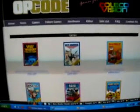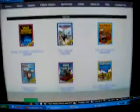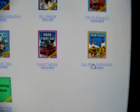Let's move on. Opcode, or however I pronounce it. This is just for ColecoVision. This is where you get some of the ColecoVision homebrews, like the Pac-Man collection.